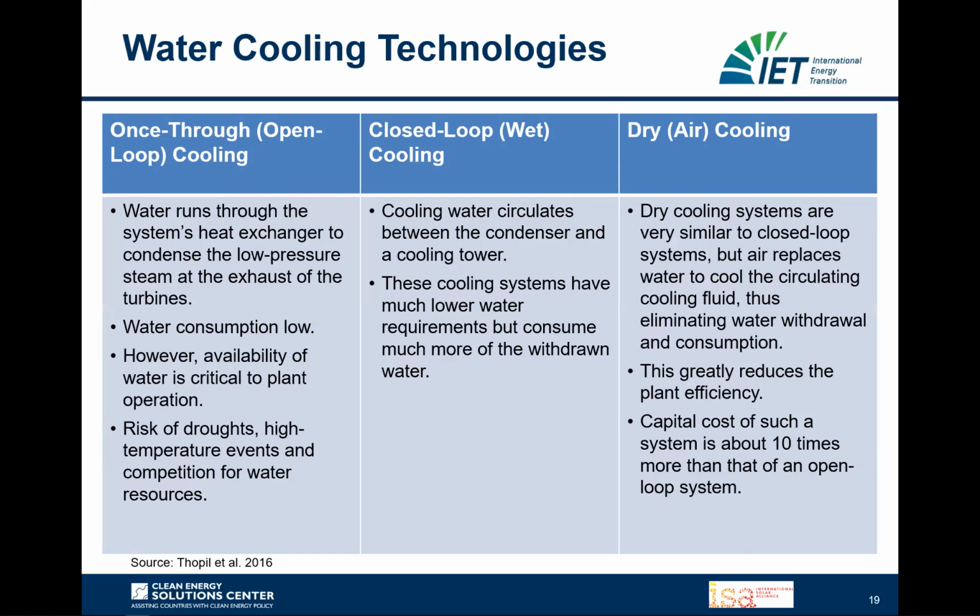Now, before we start looking at water consumption in the electricity sector in particular, we first of all have to become familiarized with some of the different cooling technologies. Because over the last 50, 60, 70 years, we saw different cooling technologies being applied for conventional power technologies such as coal and gas and nuclear, but also for some of the renewable energy technologies such as concentrated solar power.